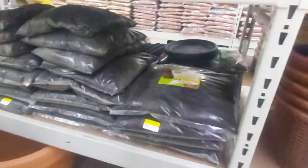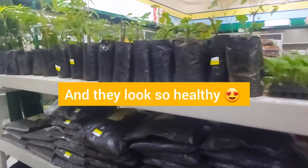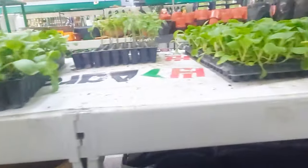Oh, I didn't know y'all had seedlings here too. We got seedlings here too. Oh my gosh, pak choi.